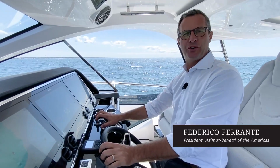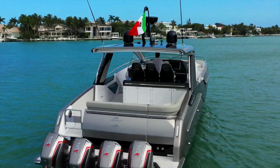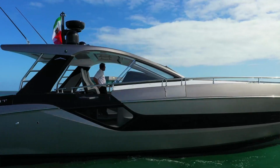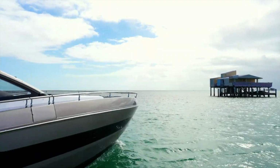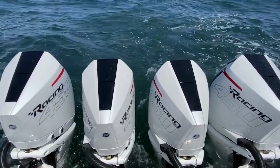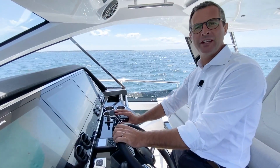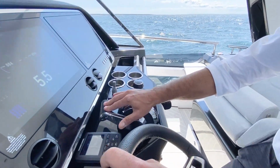So here we are, out of the ocean and ready to take off. We're gonna give it full power and see the full performance of this fantastic Michael Peters hull on the Verve 47 Azimut yachts, 450 Mercury Racing for a total of 1800 horsepower. Off we go. Ready? 3, 2, 1, take off.